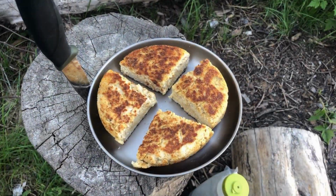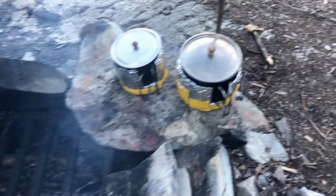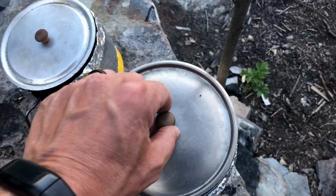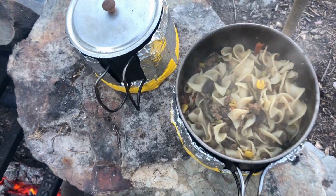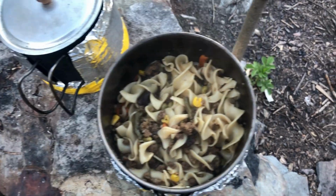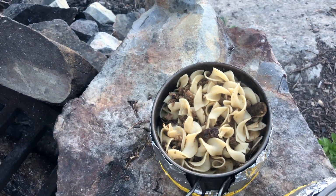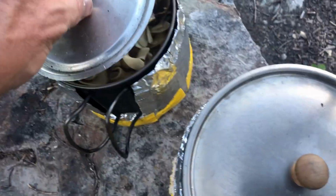Here we've got bannock, camp bread, and over here we've got beef stroganoff with the veggies, and beef stroganoff without veggies. All right, what's the verdict? Two thumbs up.